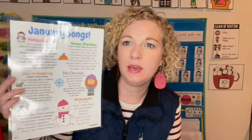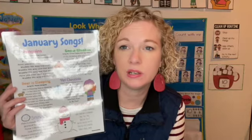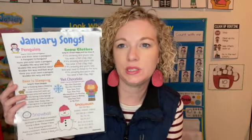And if we get through the stack, we just kind of start the words over again until we get to the next month, where then we have all new word of day cards. The next thing that we do for PM Circle is we do our music and movement. So every month we have a song list. And so this is our songs for January this year. And so we will pick out 2 to 3.